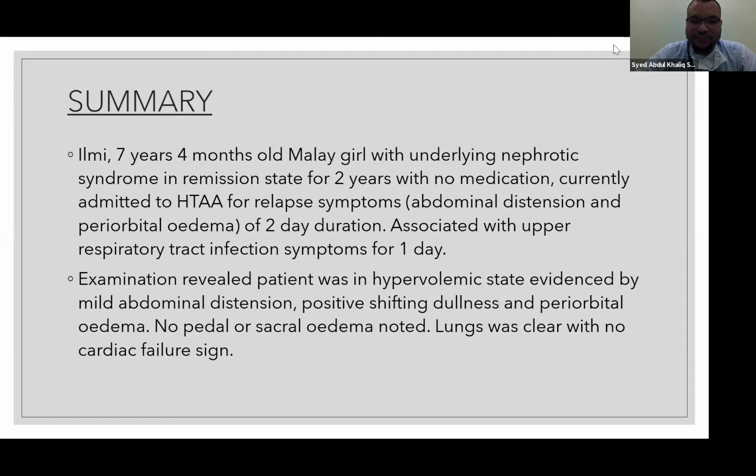Okay, any differentials? Okay, enough. Comments. I think Nadia did a good presentation because she was able to lead us to the provisional diagnosis and also run through the differentials. However, same as Wani said just now, we need to assess more on complications of nephrotic syndrome. Okay, all right.